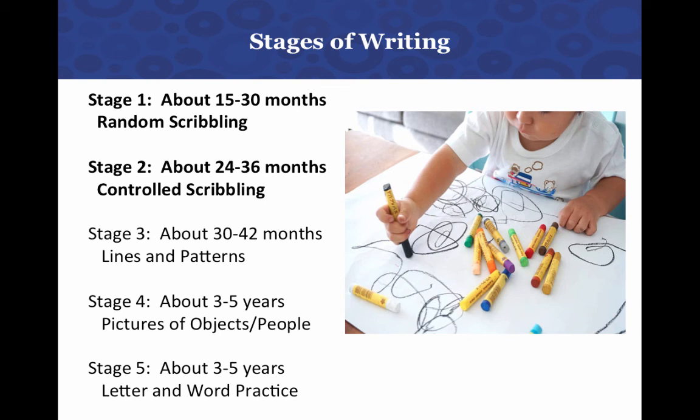The first 2 stages, random scribbling and controlled scribbling, are procedural knowledge. During the stages of writing, there are 2 kinds of knowledge, procedural and generative. Procedural knowledge is knowing the mechanics of how to make that mark on the paper, how to shape a letter, what letter can be attributed to what sound. They know for procedural knowledge the alphabet code. Also within procedural knowledge is having multiple opportunities throughout the day to develop fine and gross motor skills.